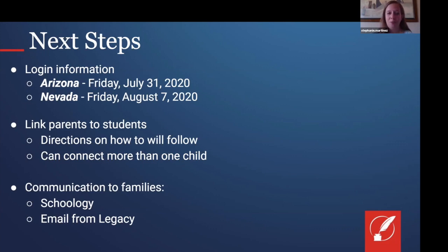Now, Schoology is going to be a place where there will be lots of communication. Lots of communication will be coming out to our families over these next couple of weeks. Make sure you're looking at all of that, but always remember you can communicate with your teacher via Schoology, or you can email with their Legacy email, as we've always done.